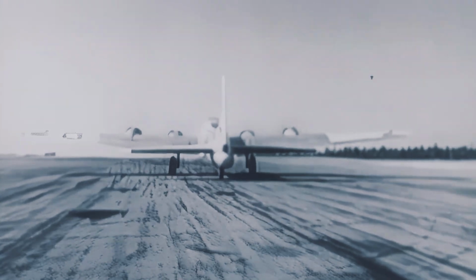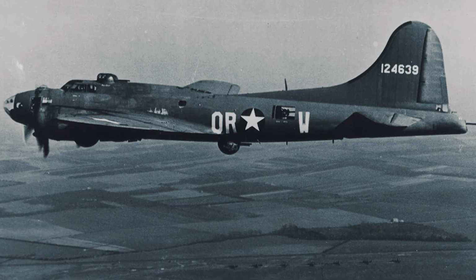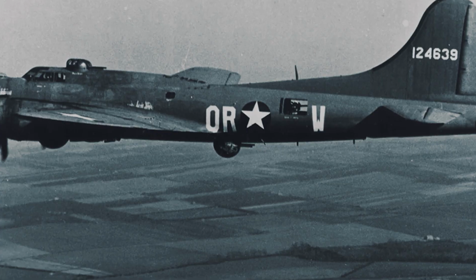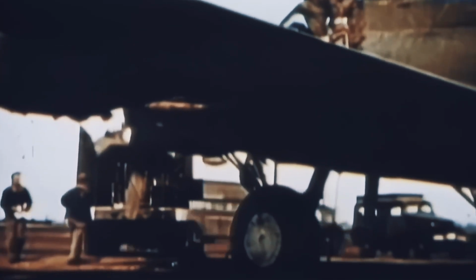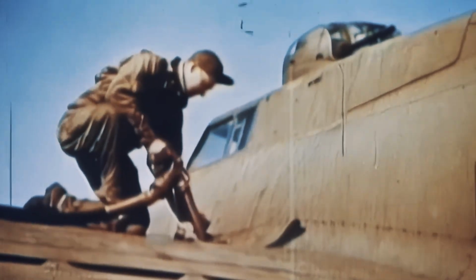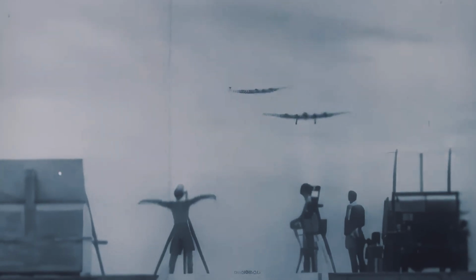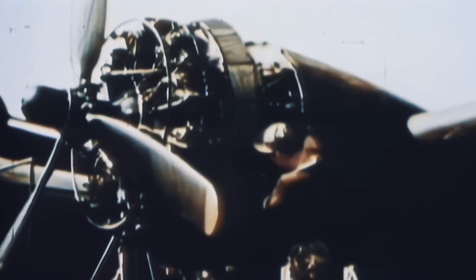The interior was built in sections, each one with a specific purpose. The glassed-in nose for navigation and bombing, the cockpit just behind, then the bomb bay, the radio room, the waist positions, and finally, the tail. Every part was carefully thought out, not for comfort, but for war. It was a flying machine designed to take men into the heart of enemy territory, and with luck, bring them home again.